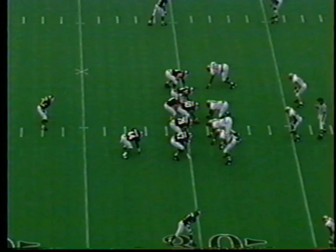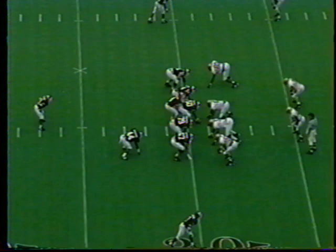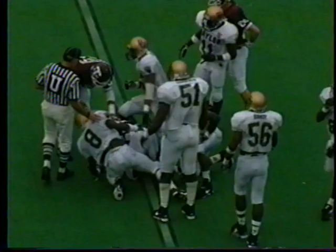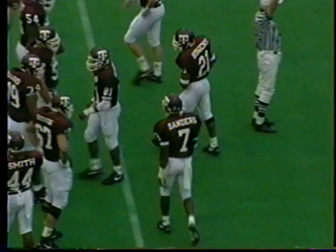Pullig waiting for the snap as he gives the count. Ward will snap it. Again to Biggins. Cuts it back inside. Another nice run. He's going to go down to the 20-yard line. That's going to be close for another A&M first down. Biggins, he takes one step, and that young man is full speed.